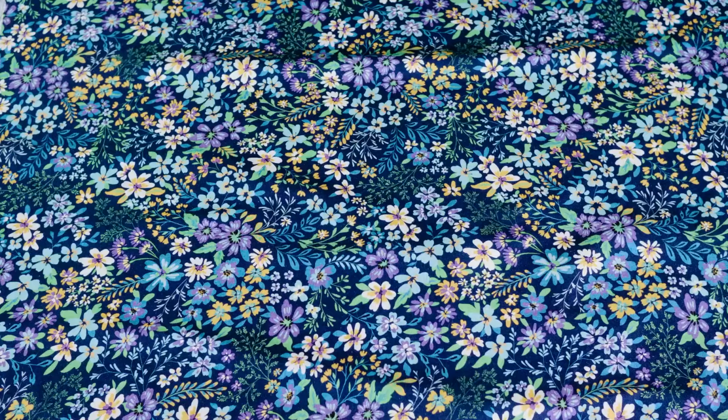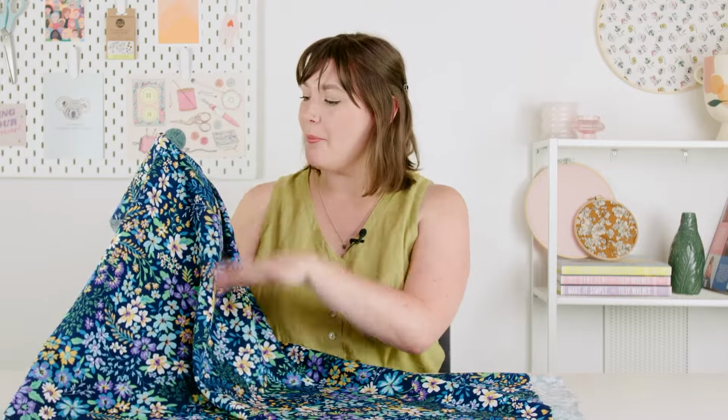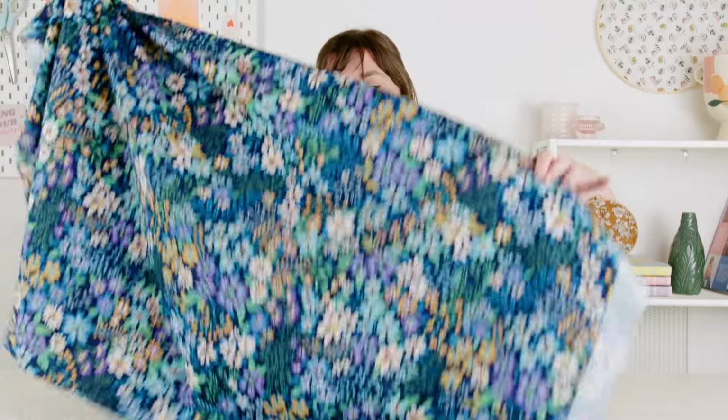Now, I just think that florals are inherently happy, and I think this one is so cute. I just can't get over how bright these colors are, especially on a linen base. You have these bright, highlighter blues and the mint green. It is just so fun and super cheerful.